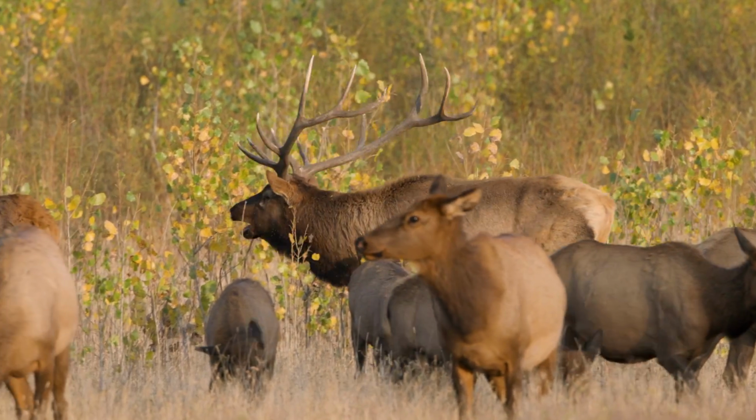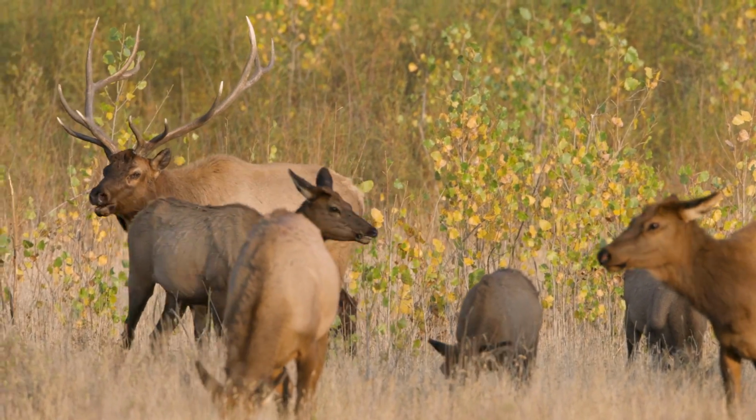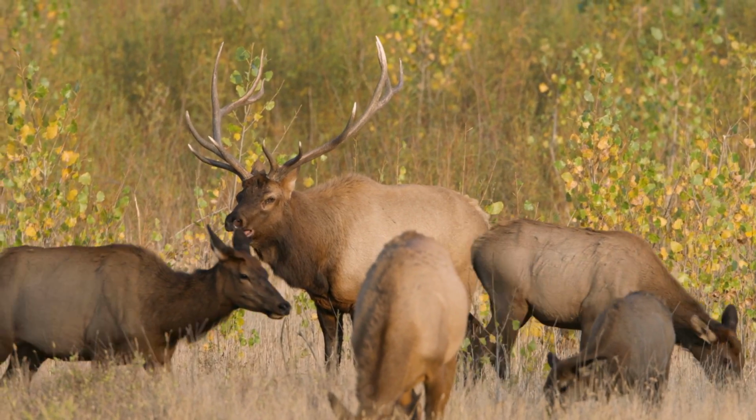So for those tags that I talked about where you can't do both archery and rifle, those are type 9 tags. Any unit that has type 1 tags and type 9 tags, I think of the Bighorns when I think about this. You can't do what I said about double dipping the archery season and the rifle season. You've got to pick one or the other. But either of them are great tags, so I wouldn't be too worried about it.